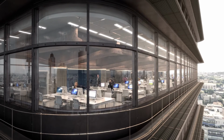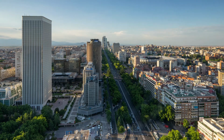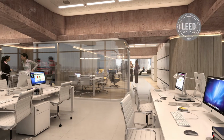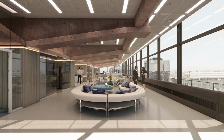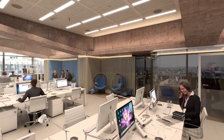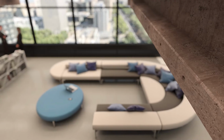95% of the occupants will enjoy office spaces full of natural light and with panoramic views of the city. Castellana 81 is one of the most sustainable propositions within the commercial real estate market. High-performance LED lighting and efficient water and energy use reduce consumption by up to 50%. Moreover, its internal climate control system ensures optimal indoor air quality for the entire building.